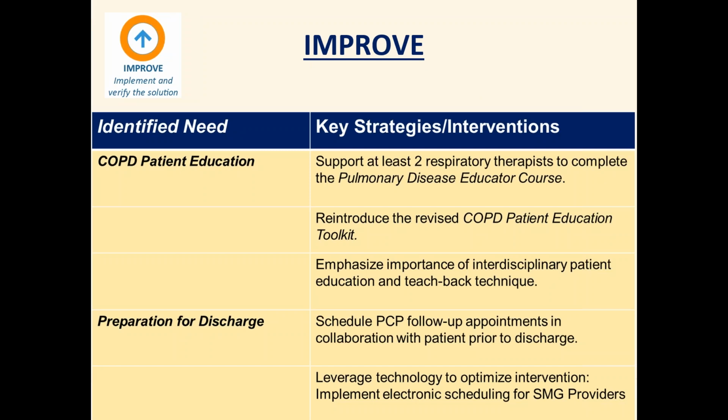All right, so what we identified was our respiratory therapy department absolutely was engaged in this, and they decided that they would like to become certified in COPD education. So there is a course that they could take, the pulmonary disease educators course. It was a huge course to take, and there was a fee involved in that, but we had 2 respiratory therapists agree to take this course. It's 90 modules long, so it took them a while to complete it, but we successfully had 2 of our respiratory therapists complete this course, and what that does is they now provide more intense education to our COPD patients while they're in the hospital.